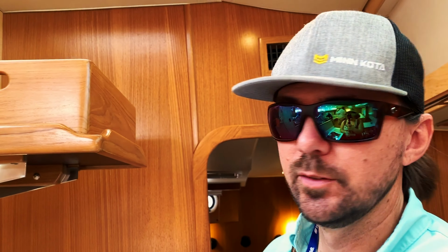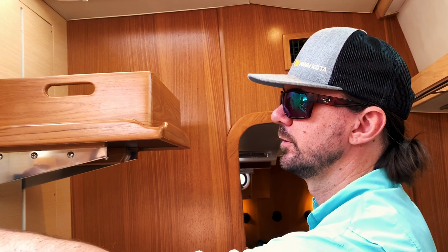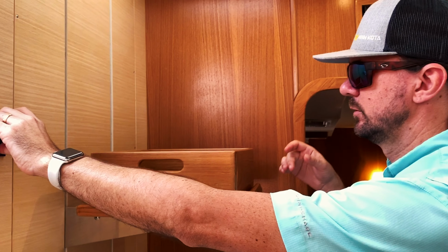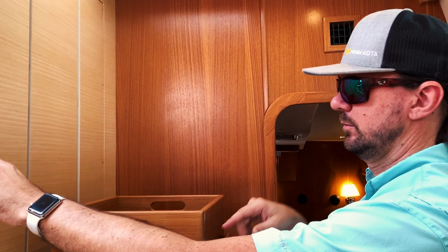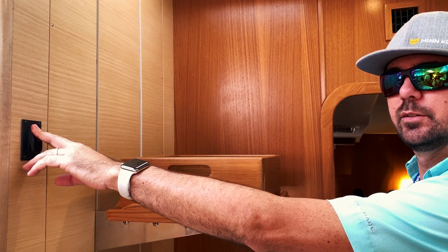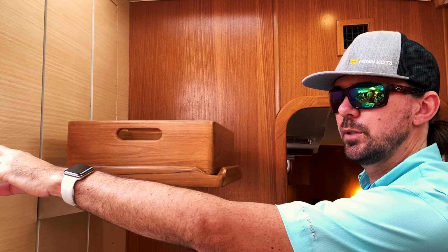So when you get done preparing the cocktails, you load all your food right to here. Place your food in here. There's two buckets. And then just send it up to the cockpit.